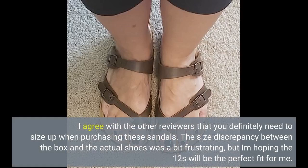I agree with the other reviewers that you definitely need to size up when purchasing these sandals. The size discrepancy between the box and the actual shoes was a bit frustrating, but I'm hoping the 12s will be the perfect fit for me.